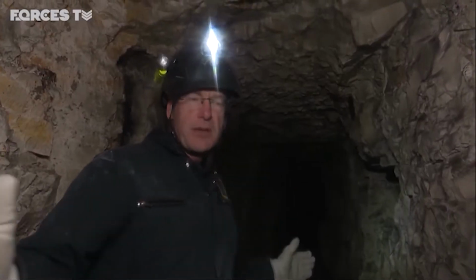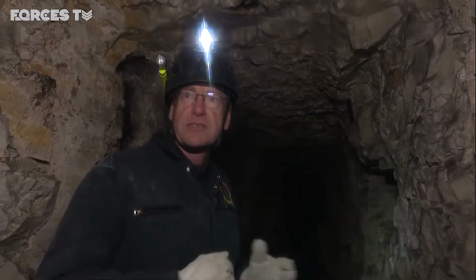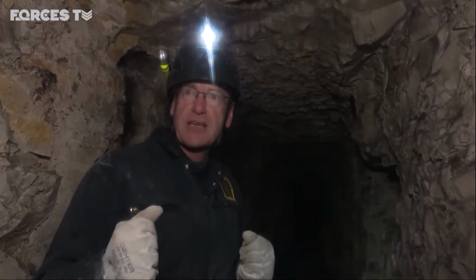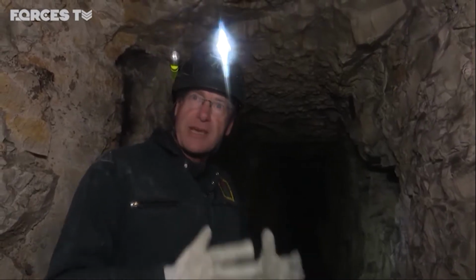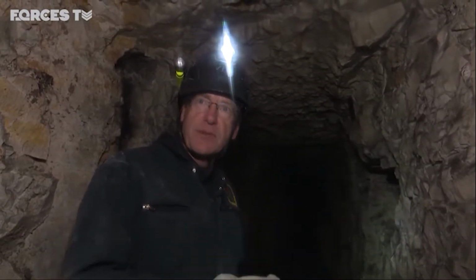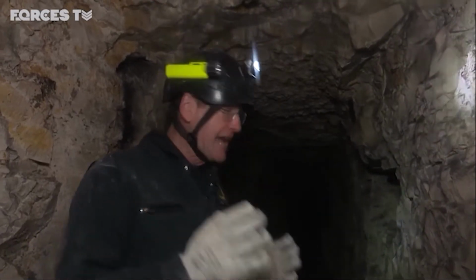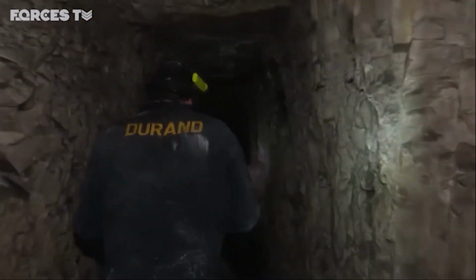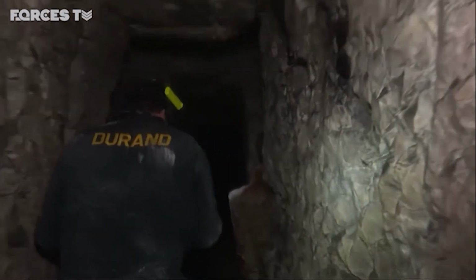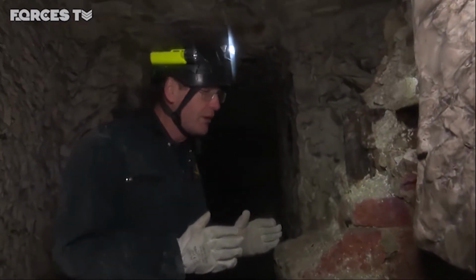So this subway was built to move troops along the line to meet points of attack and to move them safely out of artillery. But one of the problems with having a really big system is that if the enemy break in, they can move along that system as well. So to counter that, we come across one of these, which is a blockage, and it's a really interesting feature because we've not seen it in any other system before.